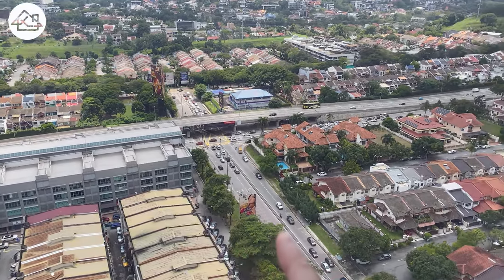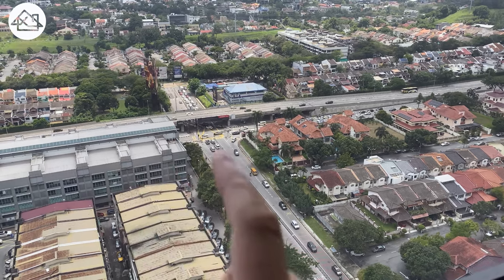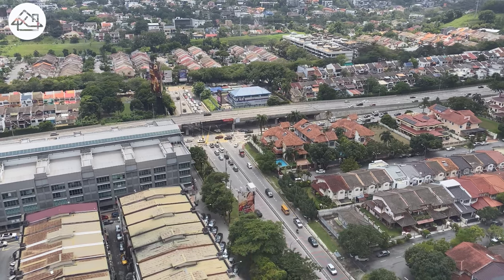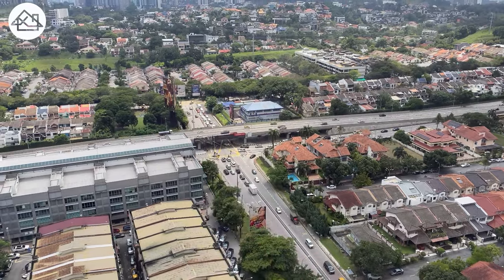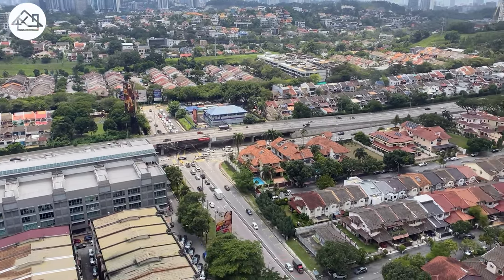So after you have visited, you can come from this way, go out to KL, or you see this car here waiting at the traffic light, you can turn right back to PJ, or if you just stay opposite, go straight, turn right, turn left, up to you. So the location here is superb in terms of accessibility.